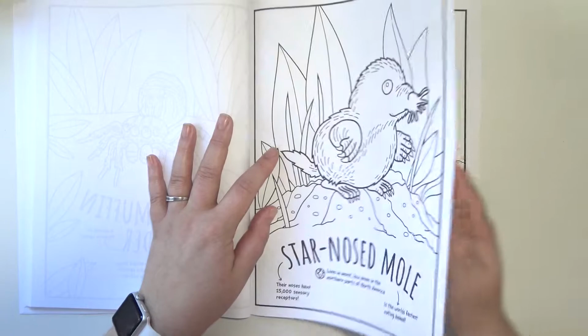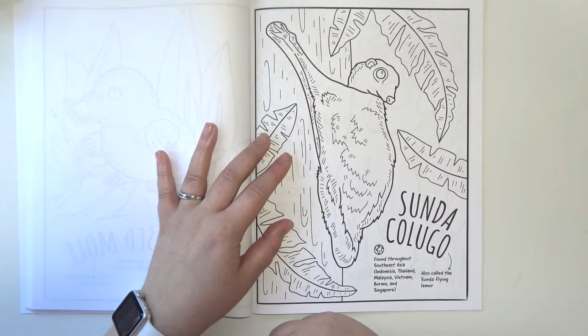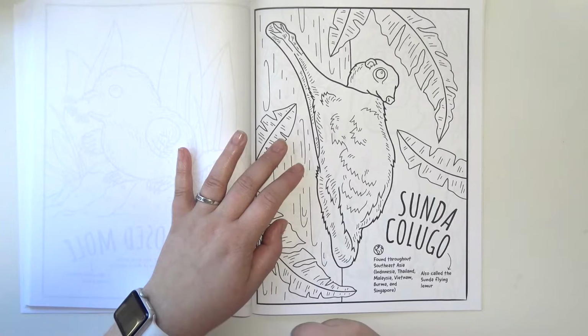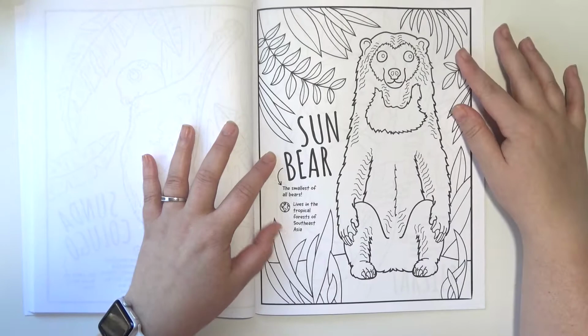Sunda colugo. I did not pronounce that right. Also called the Sunda flying lemur. It kind of looks like a bat, doesn't it? I mean, I guess that's why it's called flying, because it's got like the webbed arms. Found throughout Southeast Asia, Indonesia, Thailand, Malaysia, Vietnam, Burma, and Singapore. A sun bear, the smallest of all bears, lives in the tropical forests of Southeast Asia.